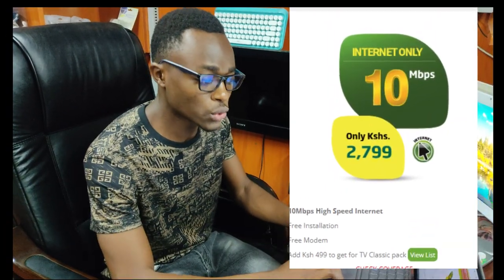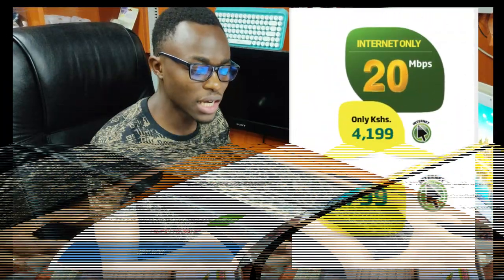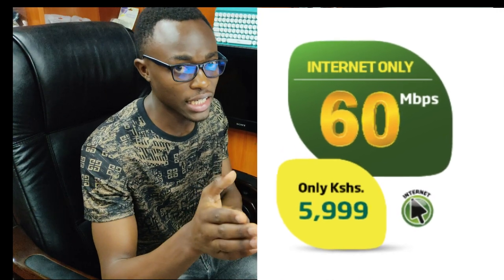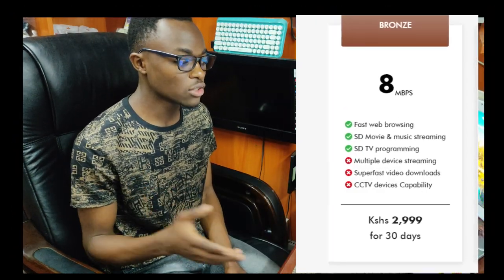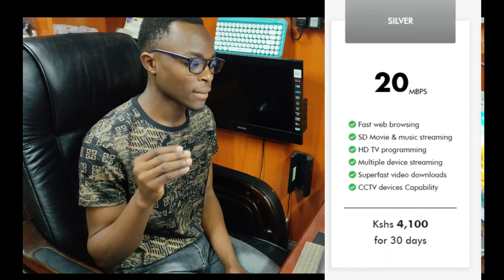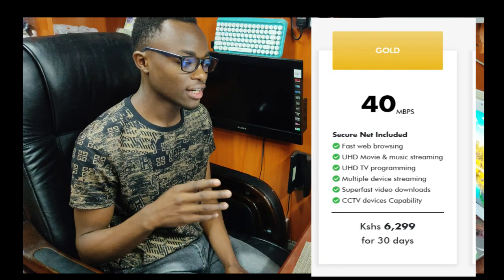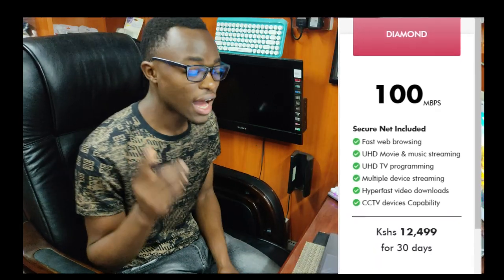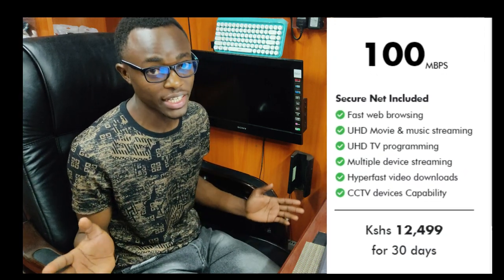So, price comparison: the 10 megabytes for Zuku goes for 2,799. 20 megabytes, Zuku goes for 4,199. And 60 megabytes, Zuku goes for 5,999. While for Safaricom, the 8 megabyte speed goes for 2,999. Silver goes for 4,100. 40 megabytes, which is gold, goes for 6,299. And eventually diamond, which is 100 megabytes, goes for 12,499. Okay, on the face of everything here, Zuku clearly wins. Zuku clearly outdoes Safaricom on this.